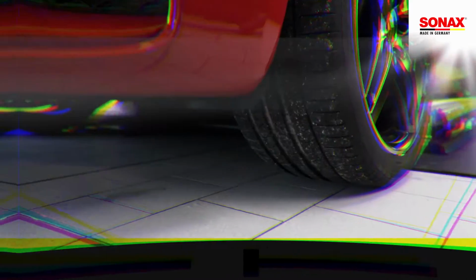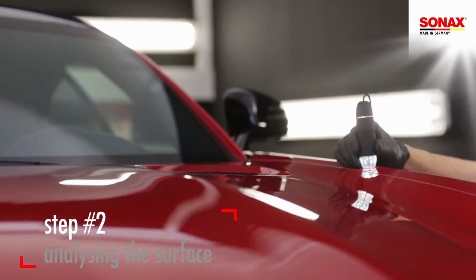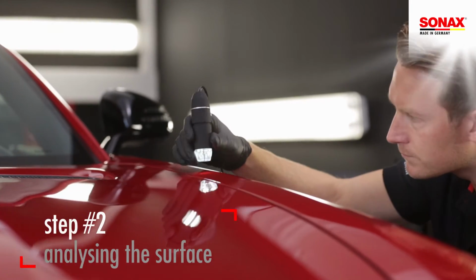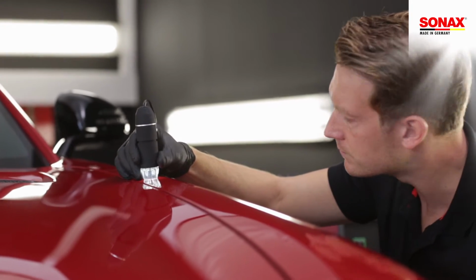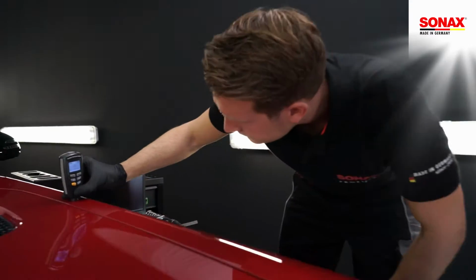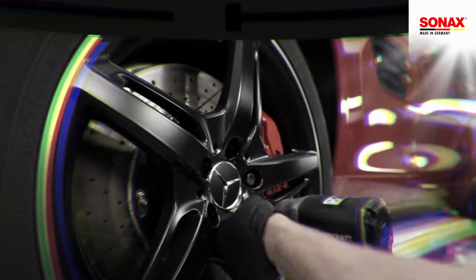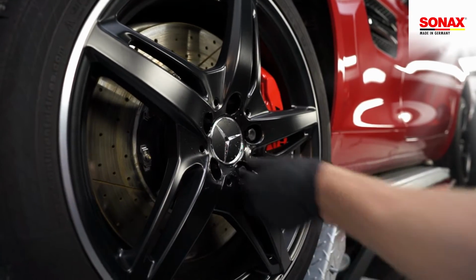Now the car is ready for the next step, which is a thorough analysis of the paintwork. This analysis will reveal any scratches or minor damage that are invisible to the naked eye and determines the products for eliminating the damage. A layer thickness measurement provides information about the condition of the different paintwork layers.